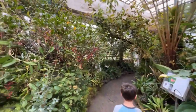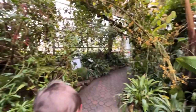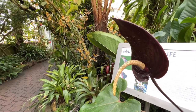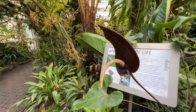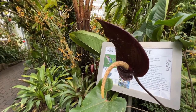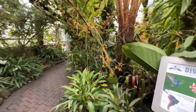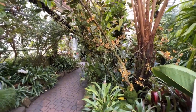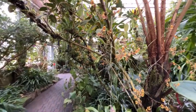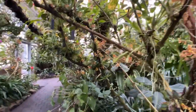What is that? I don't know. What's that called? The thing that comes out of the plants. The stamen, I think it's called Stamen. Yeah, I think that's right. Well, it probably loops around. Yeah, it just makes a little circle.